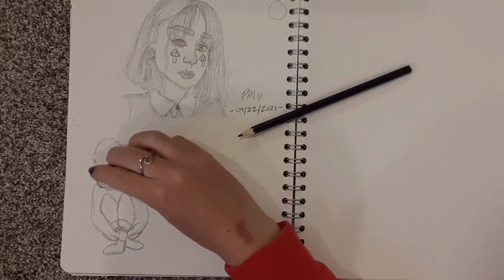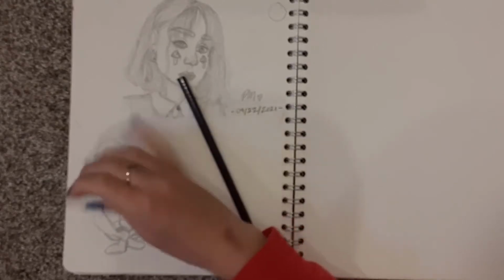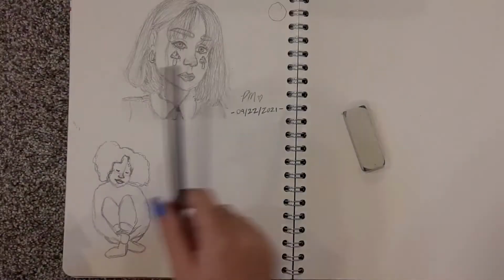That does not look like she's smiling as much. Okay, wait, I need to redo that. The bottom lip is much bigger than the top lip. I feel like I still messed that up. Okay, wait, I just need to fix the lips. A bit more happy with the lips now.